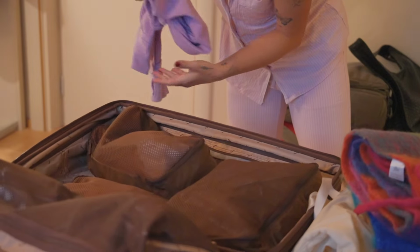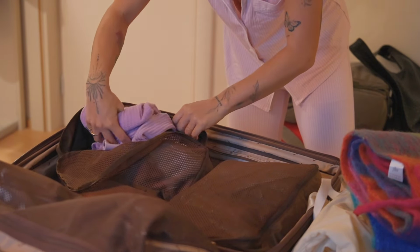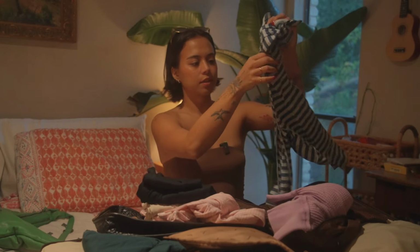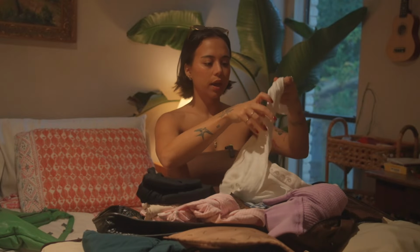And then I have a few long sleeves. So I have this long sleeve. This is also from Free People. This one's a little thicker. And then I have this one. This is also Free People. Actually, all of my long sleeves are Free People. And then this is a white long sleeve.